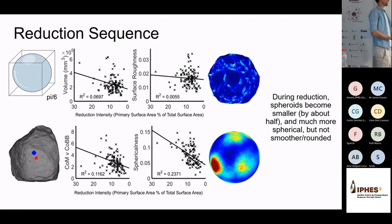Very interestingly, when we look at the surface roughness or roundedness, there's almost no relationship. So as reduction proceeds, these pieces don't get smoother. They don't get naturally more rounded. But also interestingly, when we look at center of mass and more precisely the spherical harmonic analysis, throughout the reduction sequence, they become markedly more spherical.